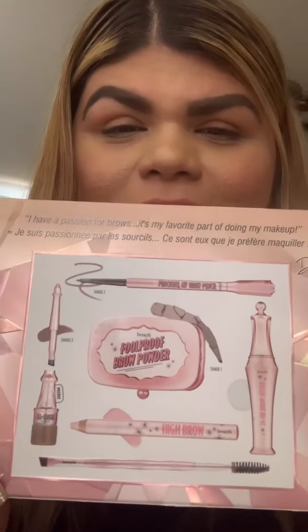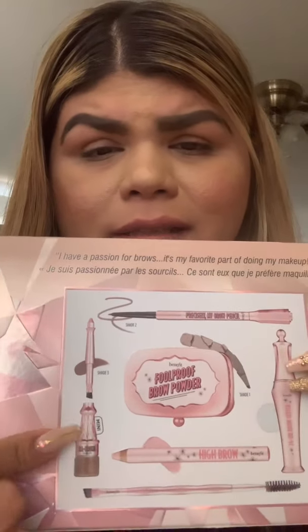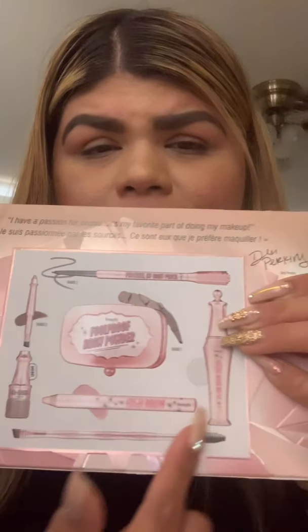I watched her YouTube tutorial on it and how she did it, because I kind of wanted to do step by step what she did, but I think I'm just going to do it my own way, how I would do my brows, but still use all these products. Again, this is super affordable. Just this thing right here is like $30 with taxes. So for it to come with all this stuff at $59.99, you can't beat that price.